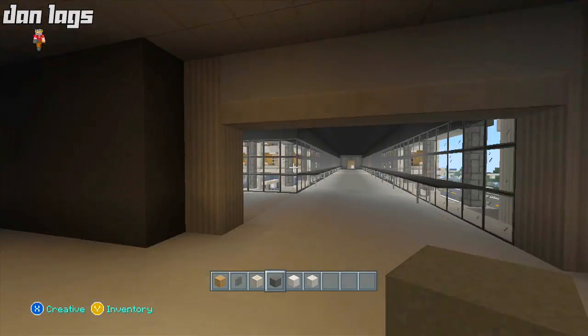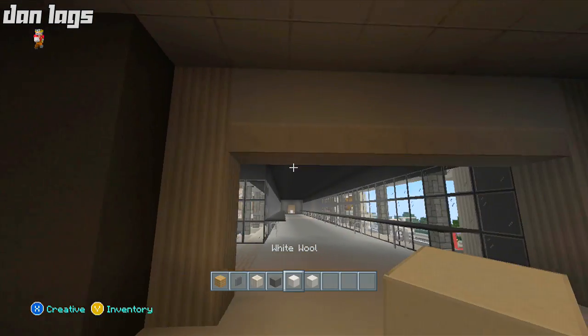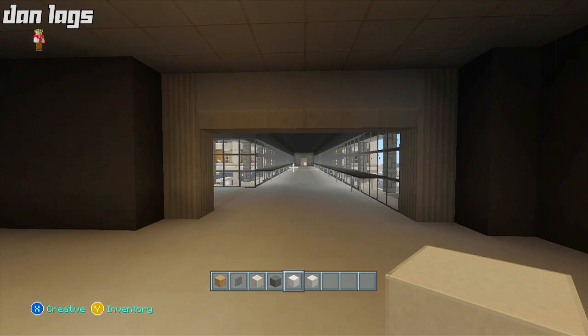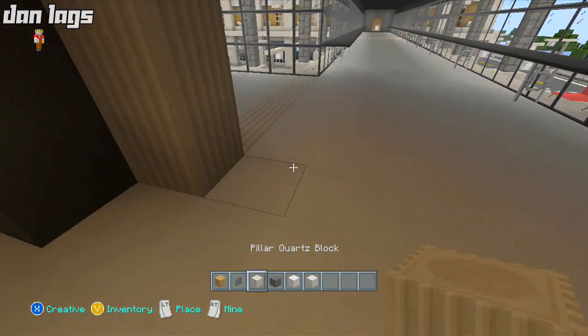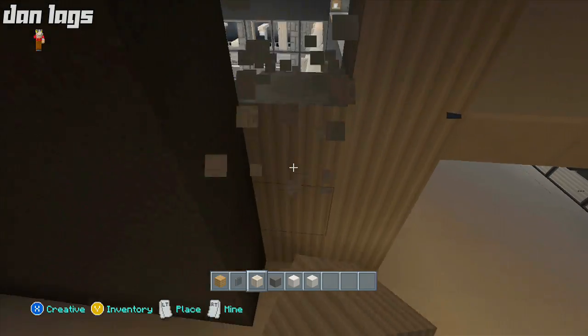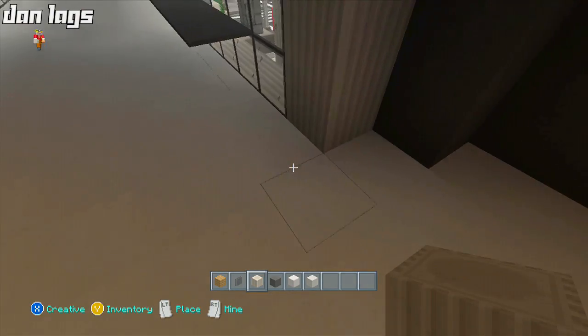So that works out. For this space, what should I do with this? I might just leave that open for now. Could add something to it later. I might actually do this. I might take this in one block and then have that go up to the ceiling and then turn that into light gray.